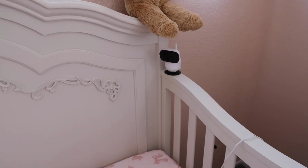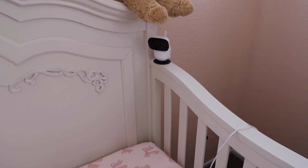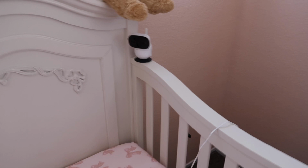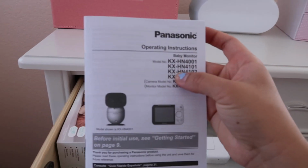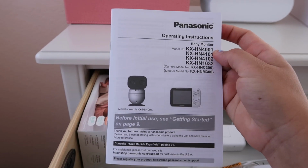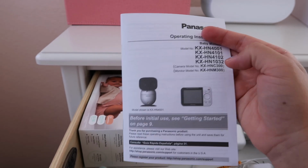Then we have a baby monitor over here. That one's like the Panasonic something. Let me see, I actually have it. It's this, and the model we have is this one right here in the parentheses. So I like this one.